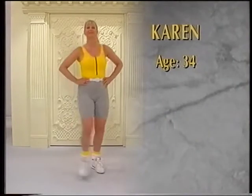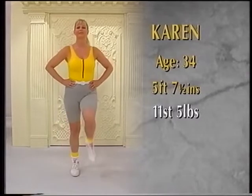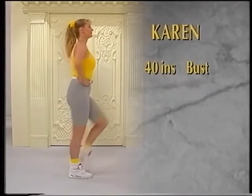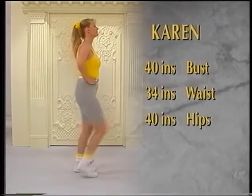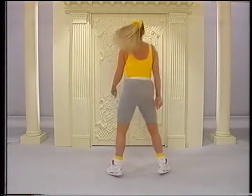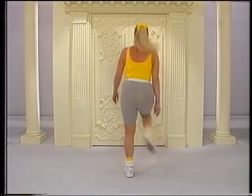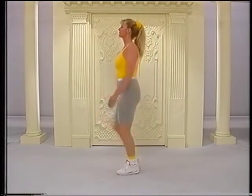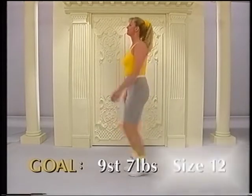Karen is 34. She's 5 feet 7.5 inches tall, weighs 11 stone 5 pounds, and wears a size 16. Her bust measures 40 inches, her waist 34 inches, and her hips 40 inches. Karen has 5 children and very little time to exercise. Consequently, she's gained weight. She's determined to get back into shape, which is good, because we not only have to build up her fitness level, but also work on her coordination, rhythm, and quality of movement. Karen's desired weight is 9 stone 7 pounds, and she'd really like to wear a size 12.